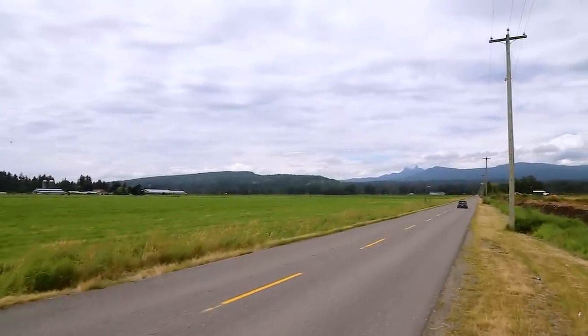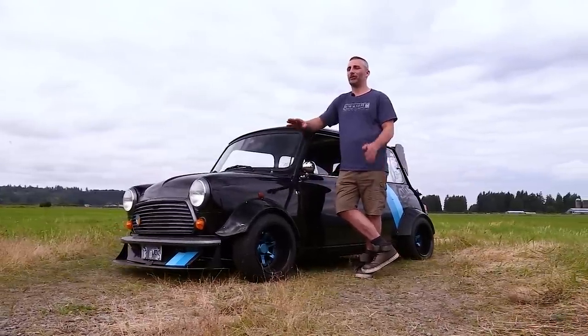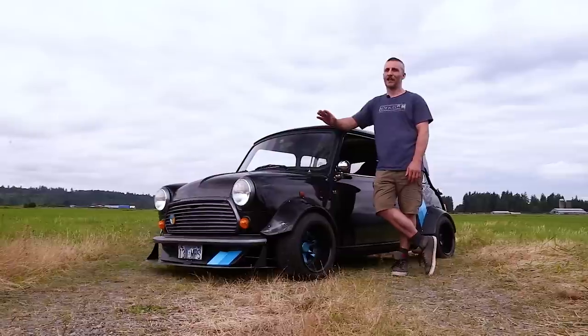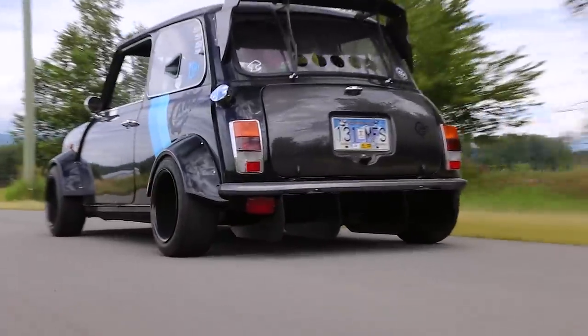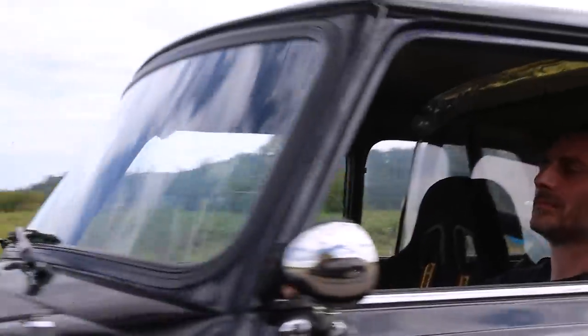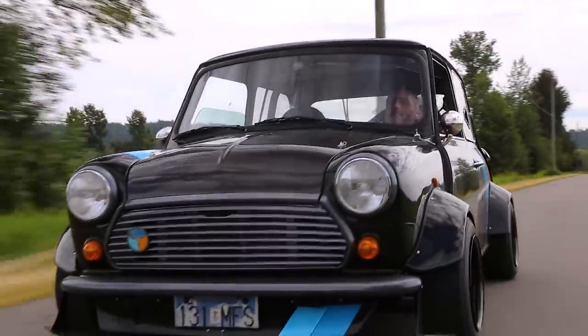So I've been building this car over a course of quite a few years, and originally it had a 998 motor in it, and then I turbocharged that and I played around with the turboed motor for a while, and then I got the idea of, well, just get rid of the Mini engine and put the motorbike engine in. And it's been a bit of an ongoing thing because I'm always upgrading it and tweaking it here and there, so the project hasn't ended. There's still more for this car.